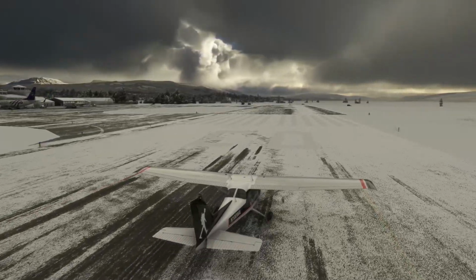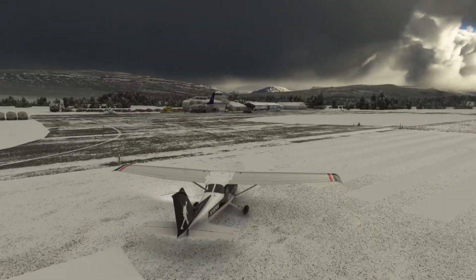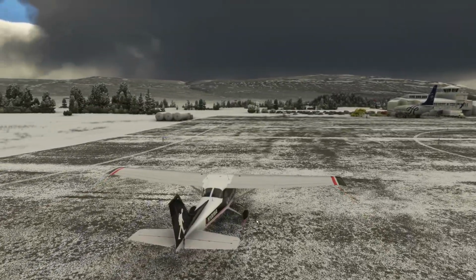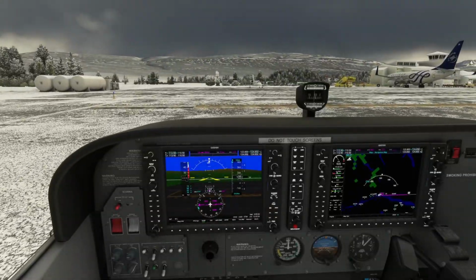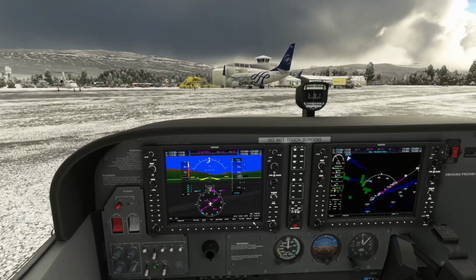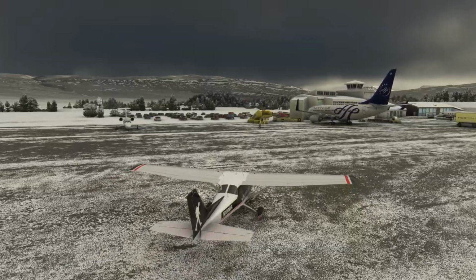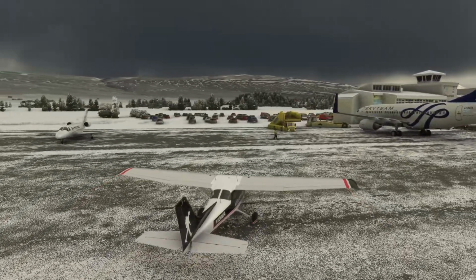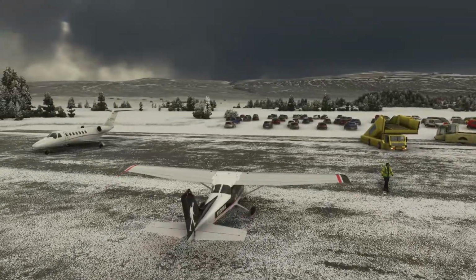SkyTeam jet parked over here. I'm actually just going to come in straight next to this jet parked over here. Parking amongst the big boys.